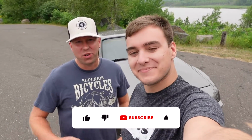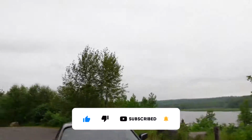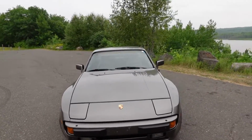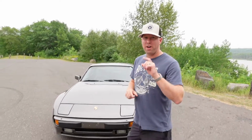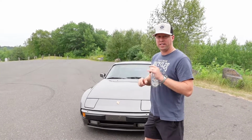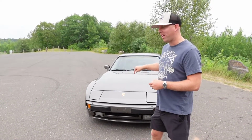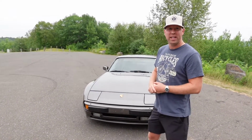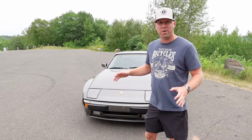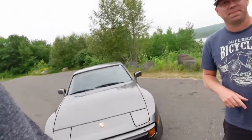Welcome to the 1-year review of this beast, a 1984 Porsche 944. Little history. The 944 was made from 1983 to 1991. Fun fact, it is the highest selling Porsche model until the Boxster and the 997 911 were introduced. So you've got about 160,000 examples. They're still readily available for you to grab one, but you've got to be a little bit careful.